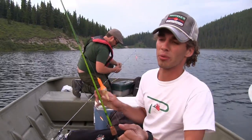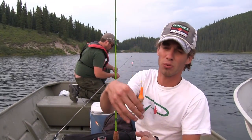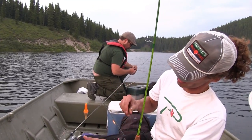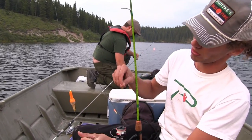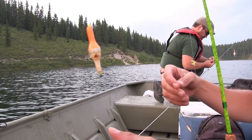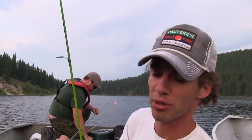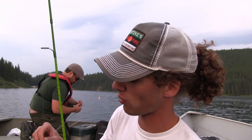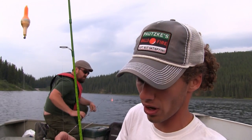Very, very simple. What we have here is our slip float, which allows you to fish depths up to 20 feet and deeper. This here is the bobber stopper, and this will pretty much tell you where your float's gonna stop in the water column. Today we're in about 20 feet of water, and this bobber stopper is pegged at about 10 feet, meaning that we are fishing halfway down in the water column, 10 feet down in 20 feet of water.